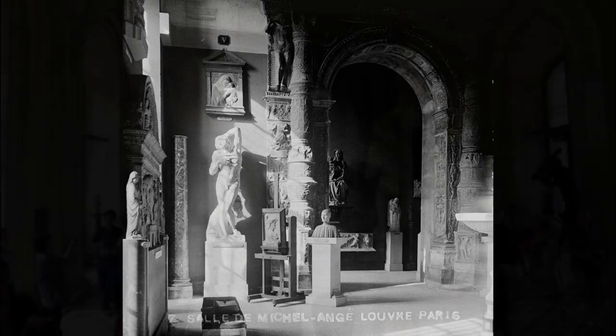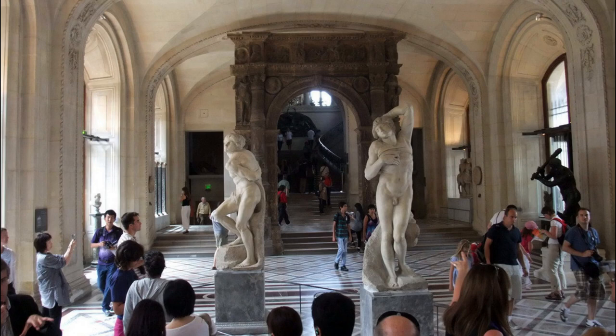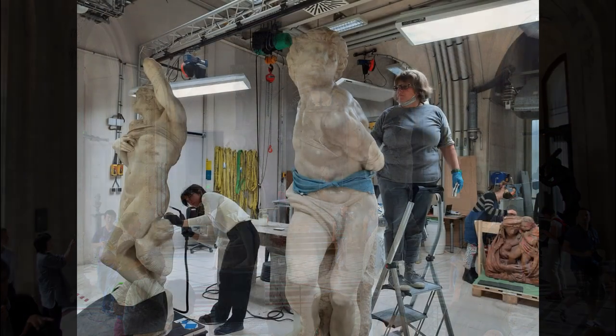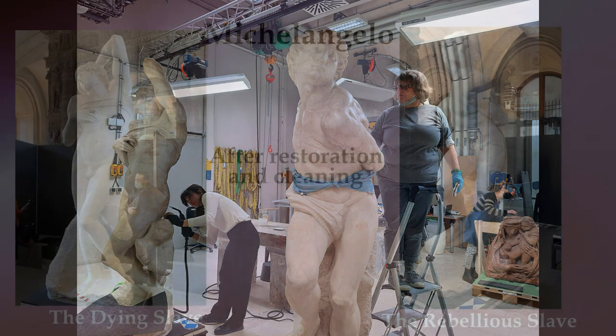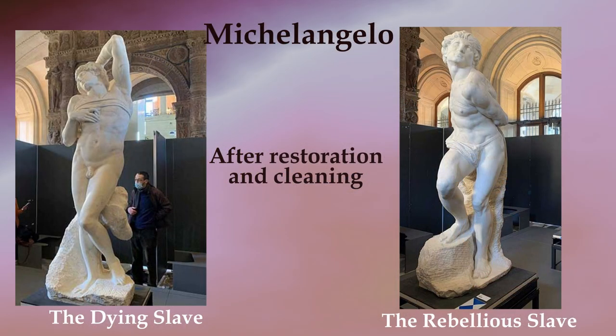Michelangelo's Rebellious Slave and Dying Slave had been requisitioned by the revolutionary state and entered the Louvre Museum in 1794. They took their definitive place in the Michelangelo Gallery, devoted to Italian sculpture, in 1984, with the creation of the Grand Louvre. Having been removed for a special exhibition in 2020, the statues were examined, conserved, restored, and cleaned before being returned to the Michelangelo Gallery in March 2022 on a lower base, which allowed them to be seen better.